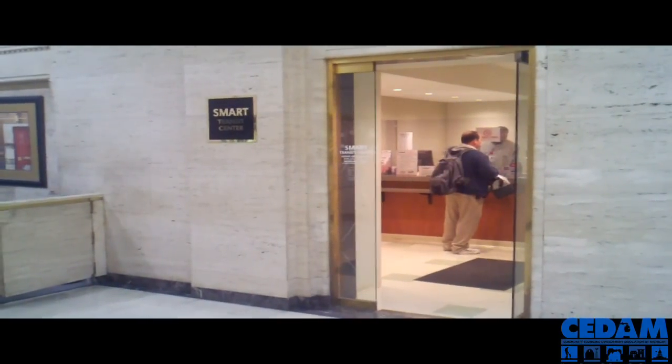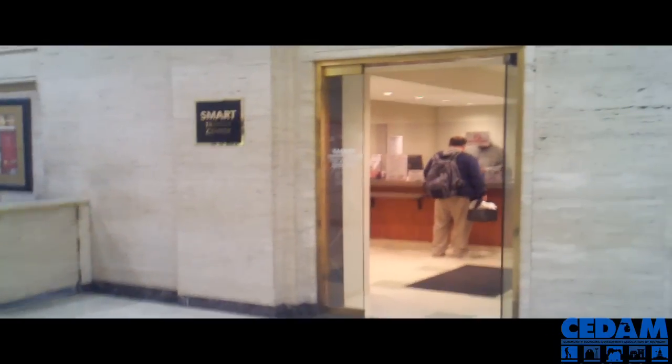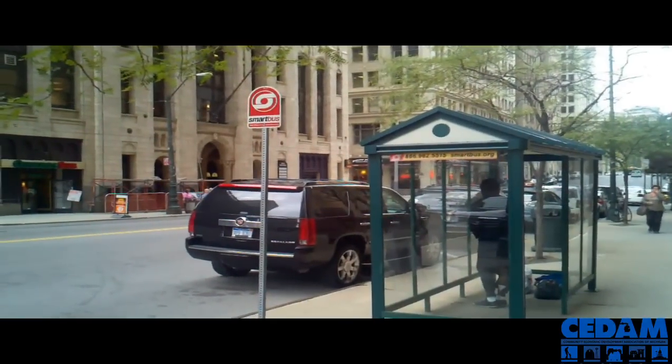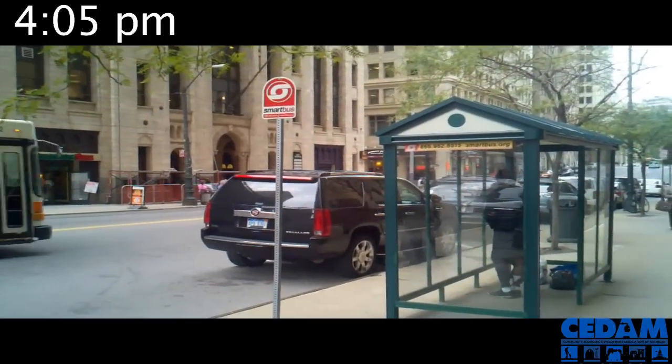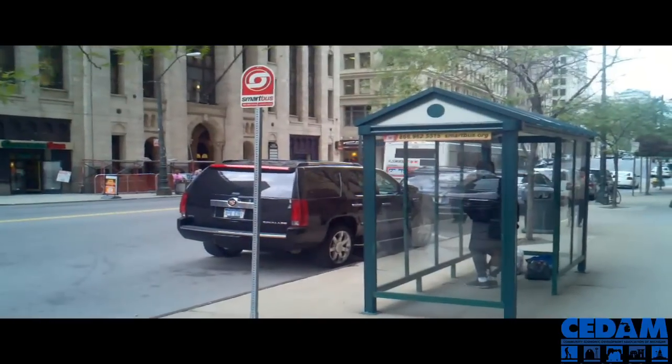Here at the Buell building, I found a very helpful Smart kiosk full of information about the Smart system, but much like Rosa Parks, it didn't have any information about the other transportation system in the region. I eventually found myself at the shelter for the 805 bus, which took me to Farmington.